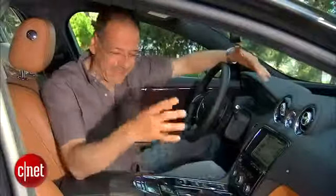Now, I don't know why Jaguar keeps sending us cars that have such ugly color schemes. I was encouraged by the black on the outside, but not by this color of a cheap synthetic baseball mitt on the inside. Let's get to the tech.